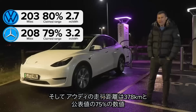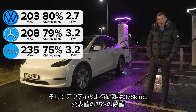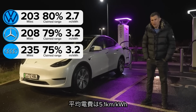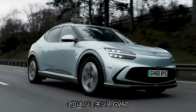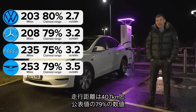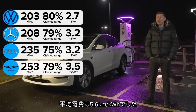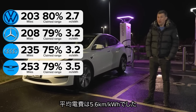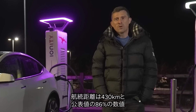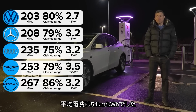Then there was the Audi. It did 235 miles, which is 75% of its claimed range, with an average energy consumption of 3.2 miles per kilowatt hour. In third place was the Genesis GV60. It did 253 miles, which is 79% of its claimed range, and an average energy consumption of 3.5 miles per kilowatt hour. In second place was the Nissan Ariya. It did 267 miles, which is 86% of its claimed range, and it averaged 3.2 miles per kilowatt hour.